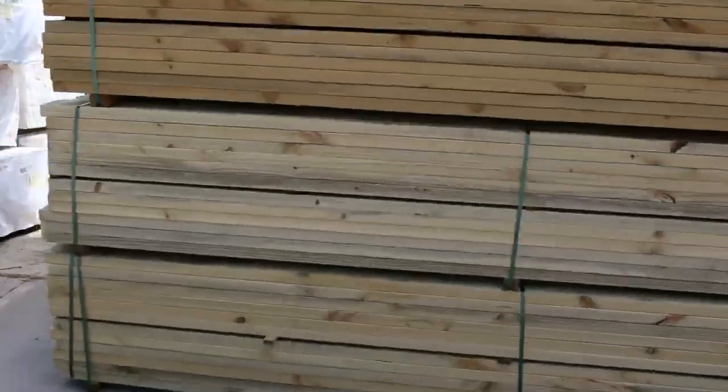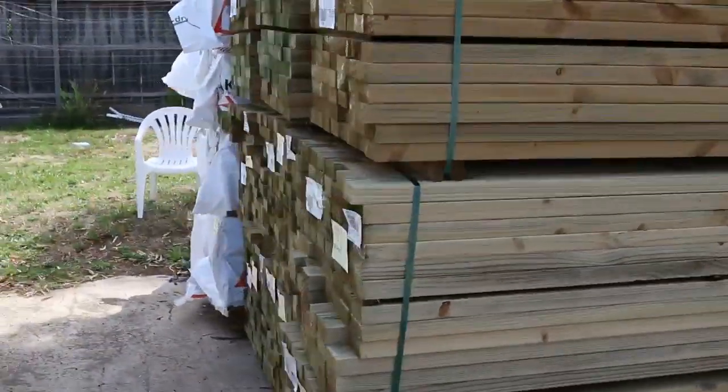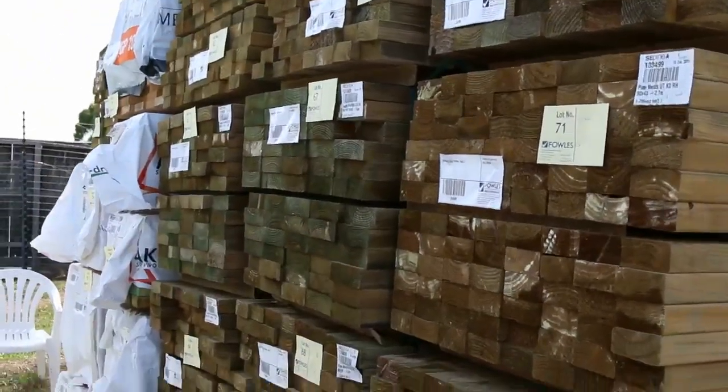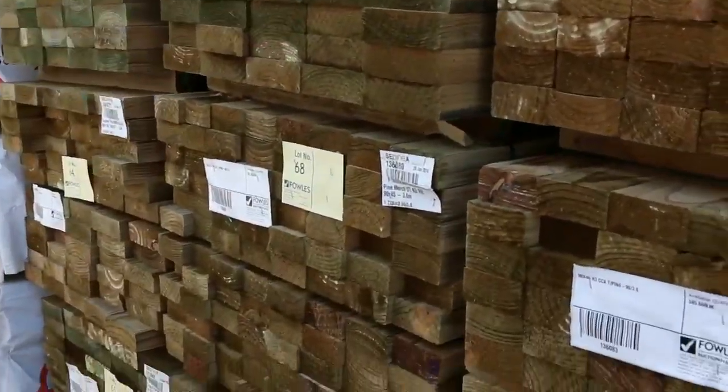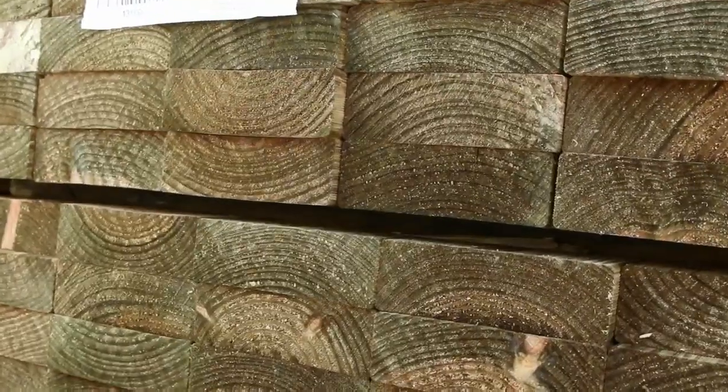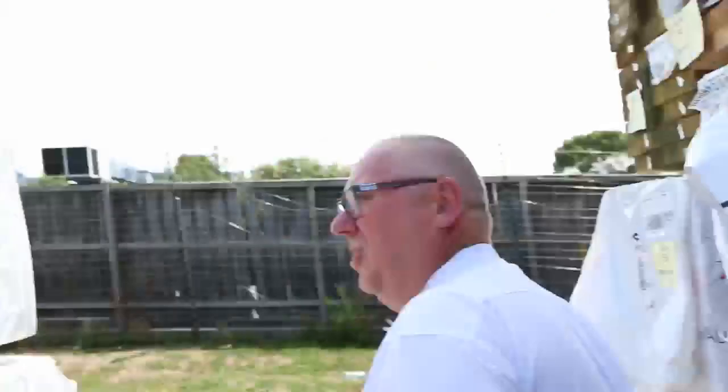Alright, another load just arrived a couple of hours ago. Pretty much all 90 by 45 and 140 by 45 treated pine. Nice fresh looking stock this. Have a look at the 140 and the 90 mil on the end there, really nice looking stock. That'll be up nice and early in the auction there.